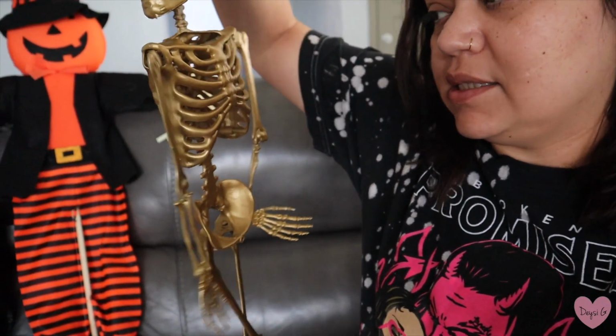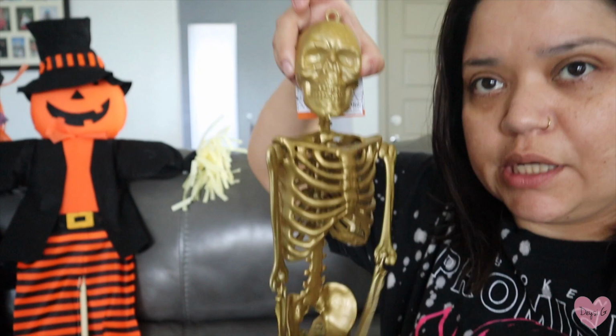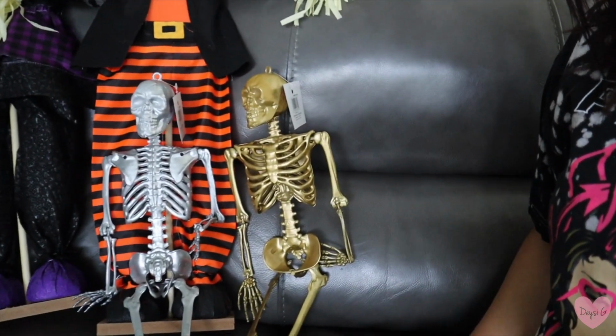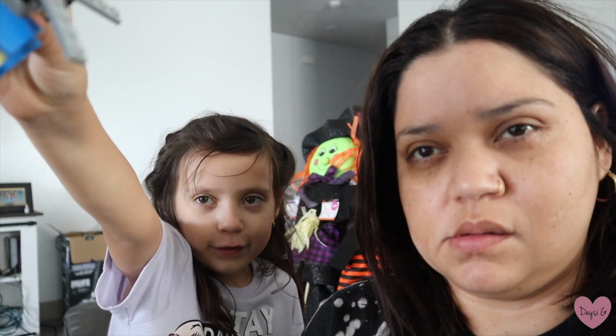We also ended up getting these skeletons. These were like $1.99, I think. Yeah, $1.99. So I got the gold one and I got the chrome one. And then I don't have the nude color no more, so I got these two. Also, I ended up getting a piece of cloth for like $1.99 or $1.29. And as you can see, you put it different places. I got that for the TV. Just playing with the helicopter.